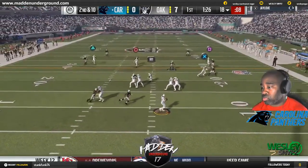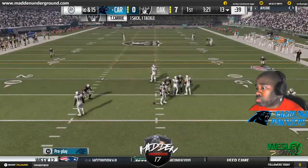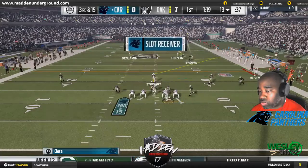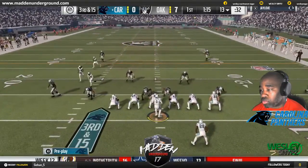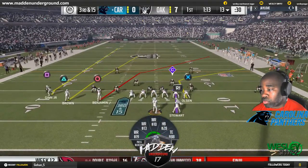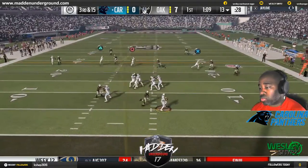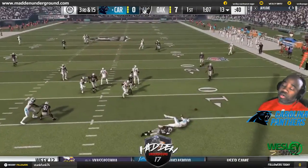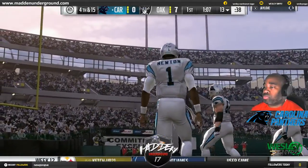Back to the air, Newton on second down. And he can't find anywhere to go with it, and he goes down. The corner blitz pays off there as they sack him for a loss of 5. The game plan for any defense is finding ways to make a quarterback uncomfortable in the pocket. When you bring pressure from all angles, you never know who's going to get home. In this case, the left cornerback right in the face of him puts him down.